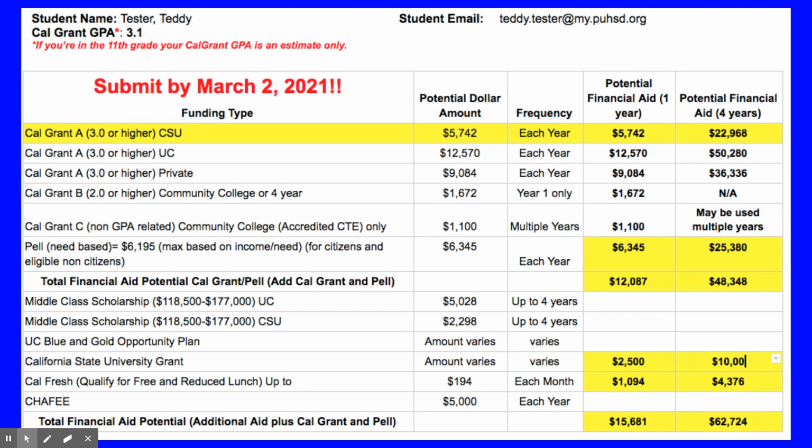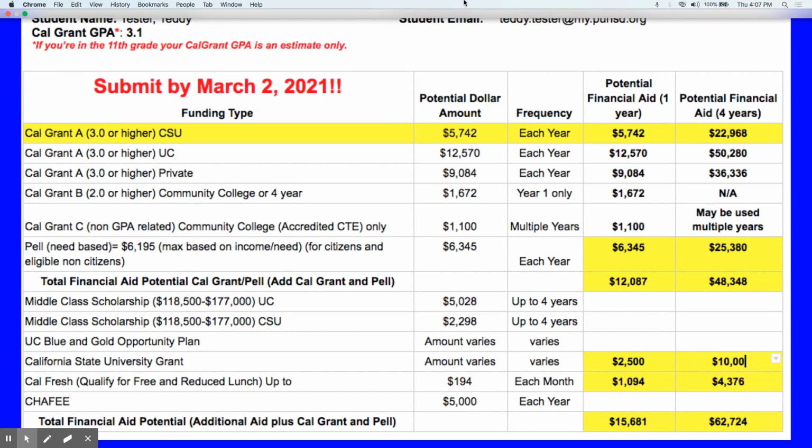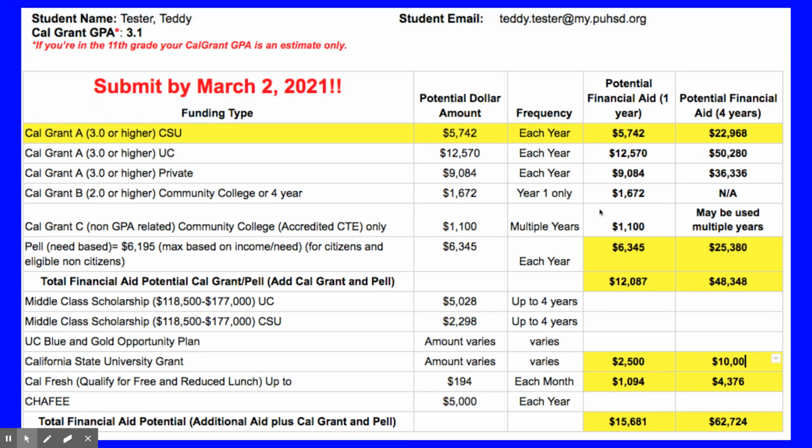The only thing that you have to do is you have to fill out your FAFSA and your DREAM Act application. So what you need to do is go back and look at your email and see your sheet and see what you are eligible for. Once you see that sheet, you can fill in and add down what you're going to receive for college.